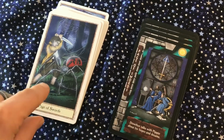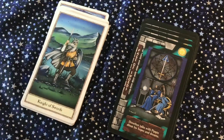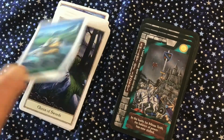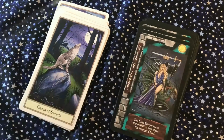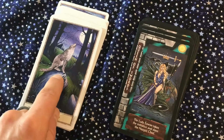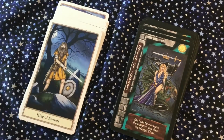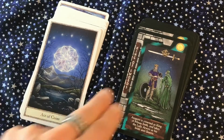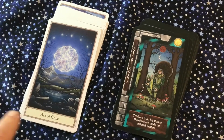Of course, there are more characters in the case of the court cards, so we actually do get to see more representations of those cards, or different representations of those cards, and again more female characters. Although, of course, this wolf could be female. Who knows? And now we're on to the coins. Very nice ace of coins.